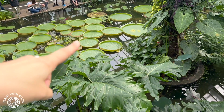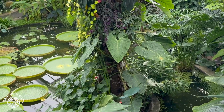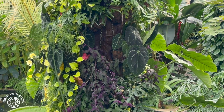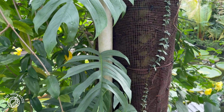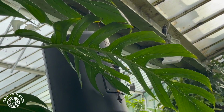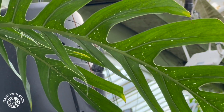The water lilies, beautiful philodendron or anthurium climbing the tree over there. Anthurium velvety leaves over there. Even bigger leaves climbing this tree thingy here. What do you call this? Pole. Okay, pole. It's not a tree. Ooh, and this one. Can you see all the little holes over there? That's pretty amazing.